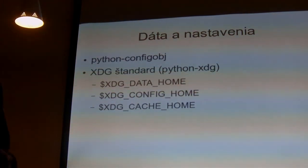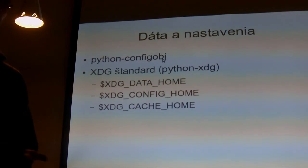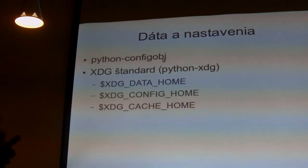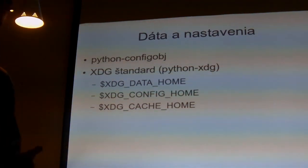If you are lazy to do it yourself, the parsing of the environment via os.environ, I think, or sys, I'm not sure, you can use the library pyxdg that does it for you. And also we use a special library for the configuration file, where you put a dictionary and the library converts it into a config file and stores it for you. It does all the parsing, so you don't have to worry about it.